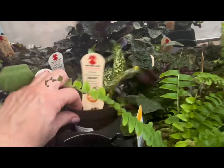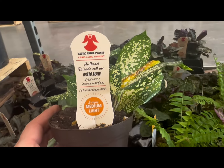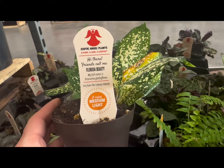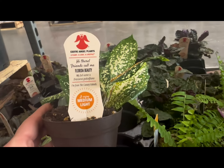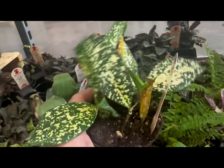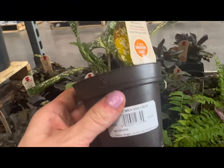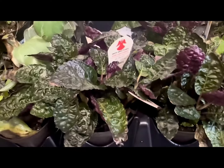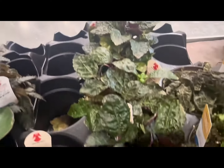Here's yet another dollar plant, the Florida Beauty. Hi there, friends call me Florida Beauty. And this is a Dracaena variety. I'm from Canary Islands. Ooh, came all the way to New York State from Canary Islands. I enjoy medium light. Look at this, guys. Look at those splashes of off-white on this dark green foliage. So this plant is also only $1. Moving on to these beautiful deep green and purple stunners.